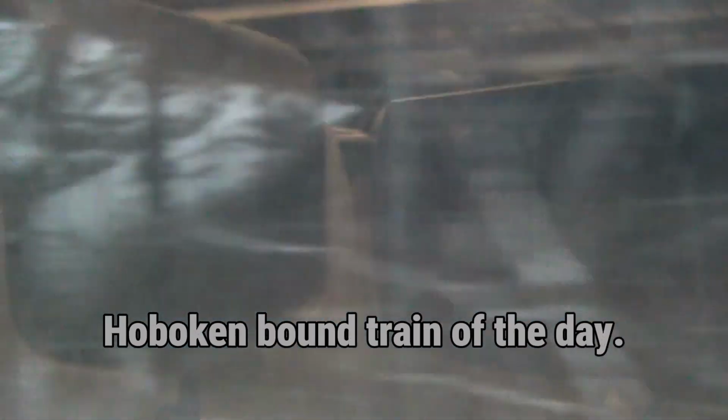The train starts to get very busy as we approach New Bridge Landing, which is understandable, since it's the last afternoon Hoboken-bound train of the day. Around the time of filming, rush hour had just begun.